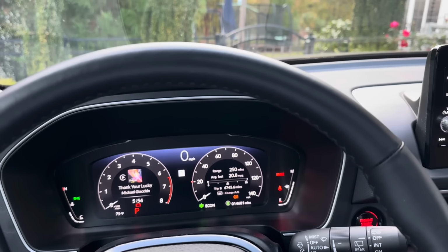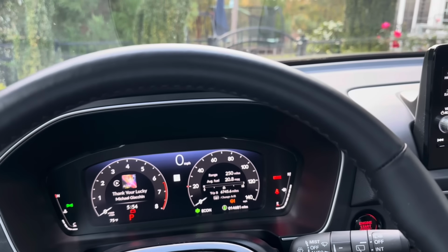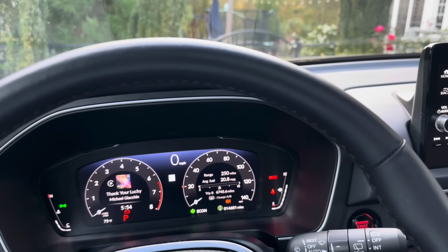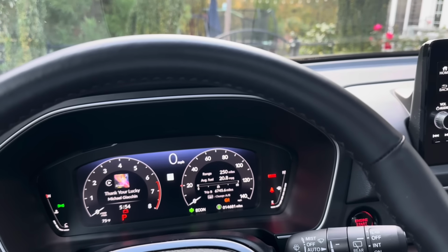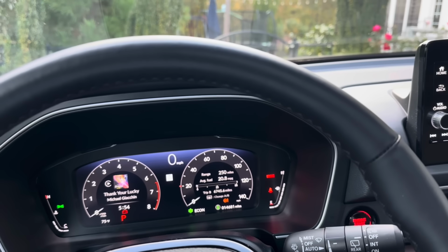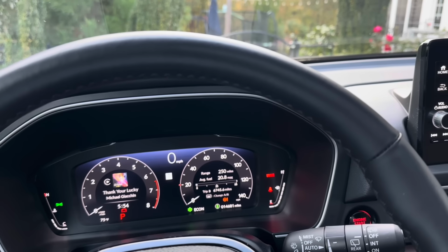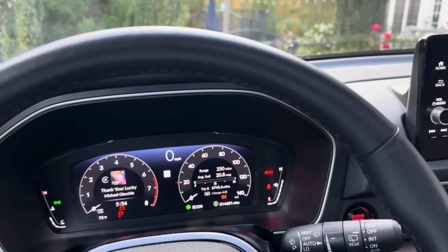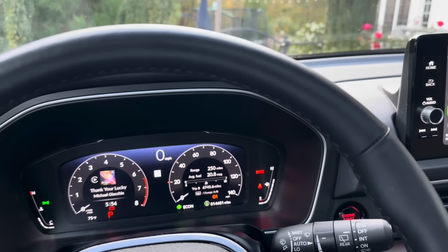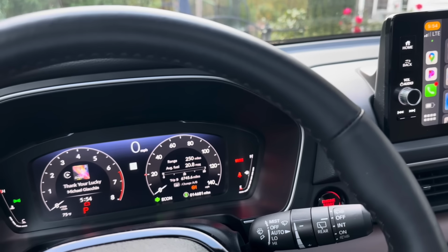So rounding out the likes, number 9 here is the overall reliability. This vehicle is the most reliable new Honda vehicle that we have ever owned. And what's interesting about that is that this is an early production model. We ordered the vehicle in November of 2022, took delivery of it in January of 2023. So very early production, and it's been overall very reliable.